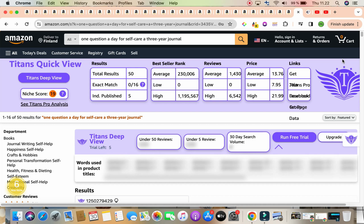So it's a journal, and it revolves around 1 question a day. It can have 1 question per page, or 3 questions, or 4 questions per page, and it's revolving around the theme of self-care, and the duration is 3 years.